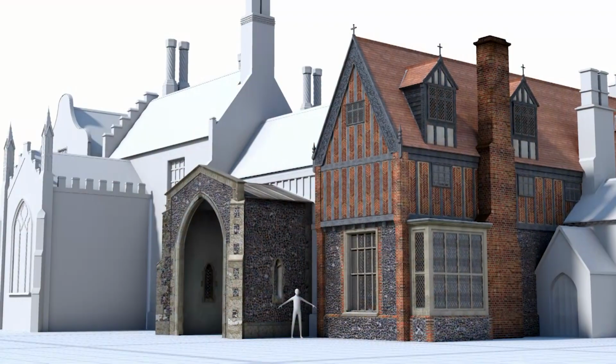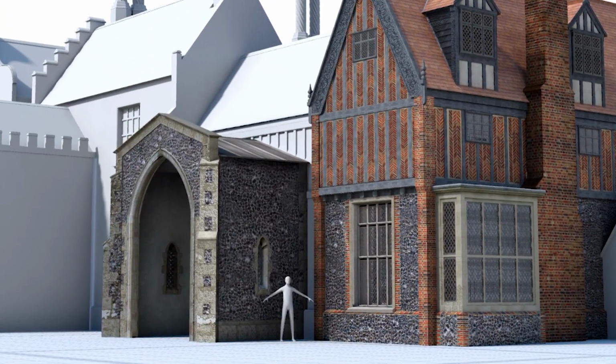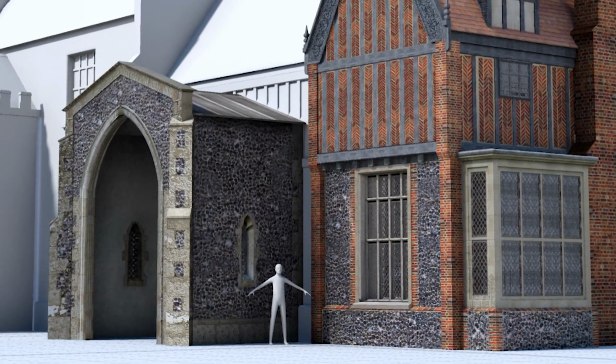By the end of the project, we hope to have computer models of several of the Paston homes around the county of Norfolk, and to understand more of the family's life and times 600 years ago.